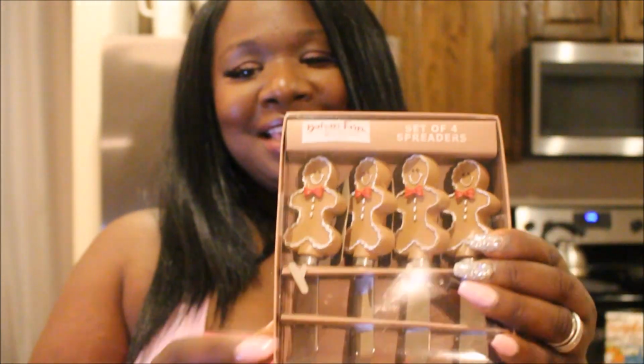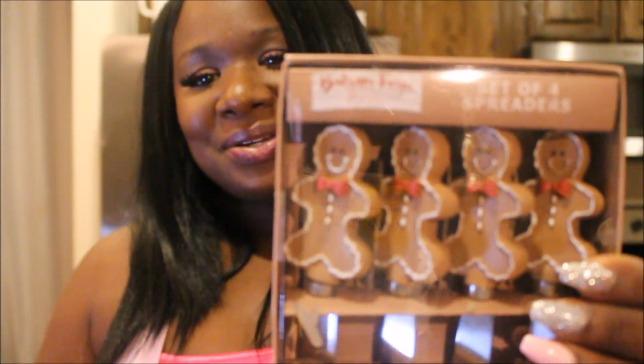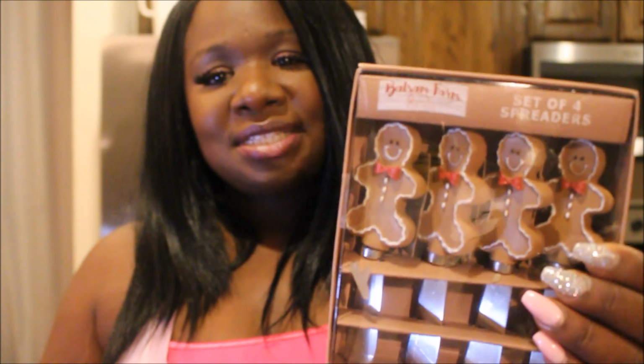I also got at Tuesday Morning these gingerbread spreaders. They are so gorgeous and the detail on them is so cute with the little red bow tie. I really like them. My kitchen theme originally was red, white, and black, and it was going to be a bakery thing, but somehow, some way, it has transformed to be a gingerbread kitchen.